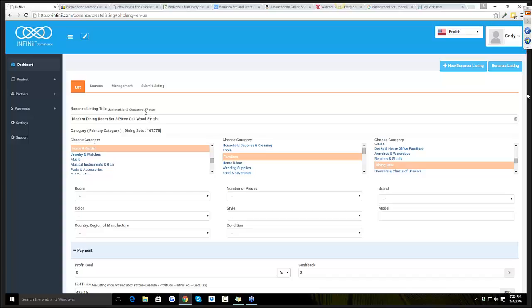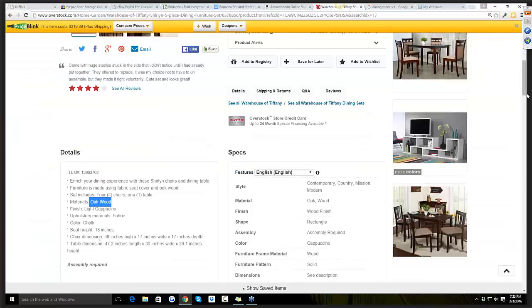Okay, and you guys can see the characters changing just like it does with the Advanced Listing Creator, correct? You can see that? Okay, awesome. So we have just a few more characters left over. Let's see what else we can add in there.